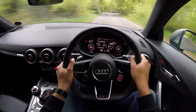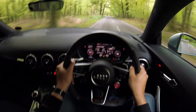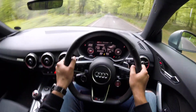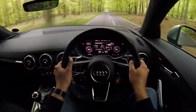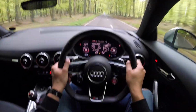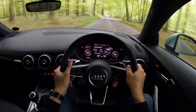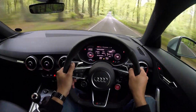On a combined run, Audi states that you can get up to 31.7 miles to the gallon, and whilst I've had the car, I've achieved 22.8. So yeah, my right foot has been a bit on the heavier side, shall we say, but hey, I've waited a long time to drive this car, and I thought I'm not going to drive it around like a granny. That would just be silly. If you're wondering about CO2 emissions, I will drop them down as a subtitle.